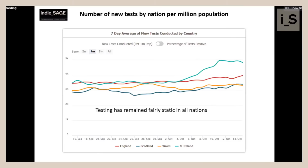Looking at this is just a sort of sanity check. This is the number of new tests per million of population in the 3 different nations. And you can see over the last week or so, it's remained relatively flat. The point of this is just to illustrate that these cases are not because we're testing more people, it's because the number of infections is genuinely increasing across all 4 nations.